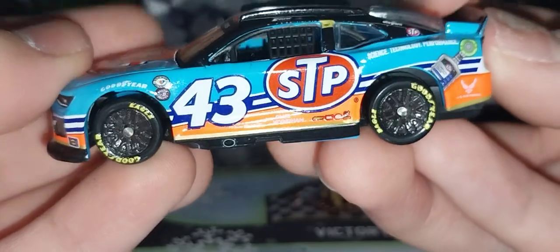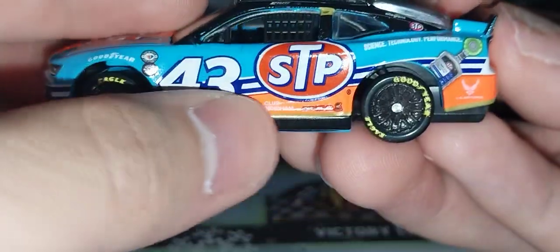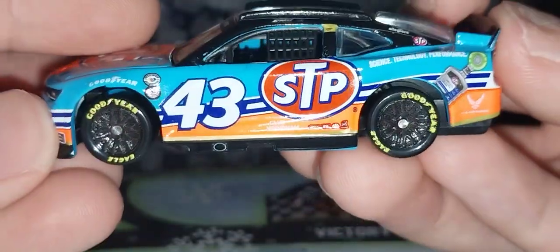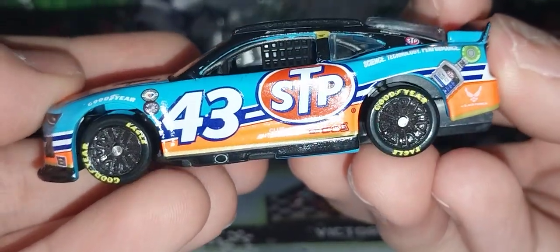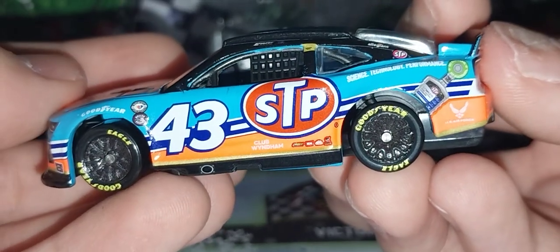And instead of being a generic straight line, it actually curves and flows with the body of the next-gen car. It's not just a straight line. It actually slants and curves a little bit to fit the body of this car, which I really like. It gives a retro paint scheme a modern touch, which looks super cool. It's really hard to do that for a lot of designers.